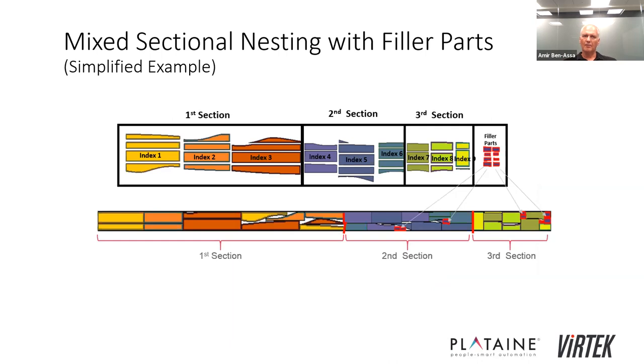Here you can see an example of mixed sectional nesting with filler parts. So what we do is we know how to insert those small pieces among the large pieces and give you further material savings.